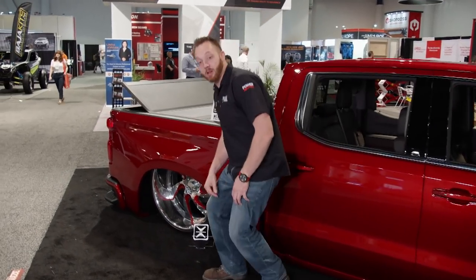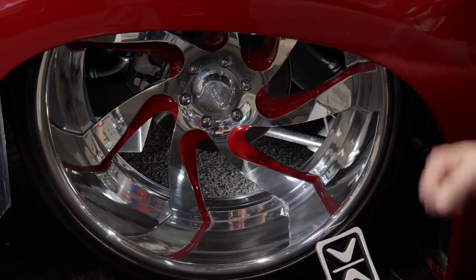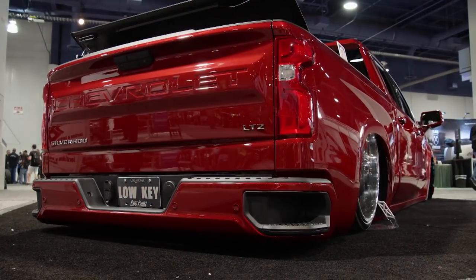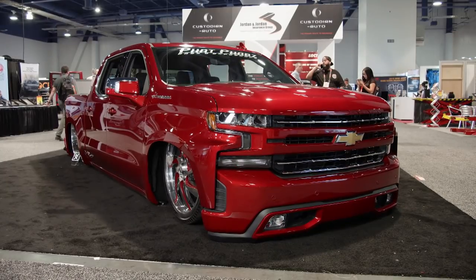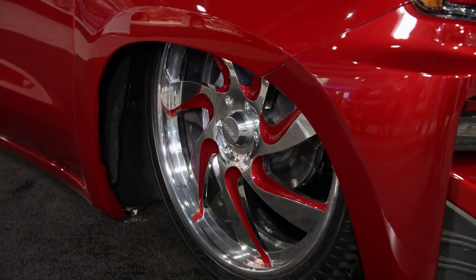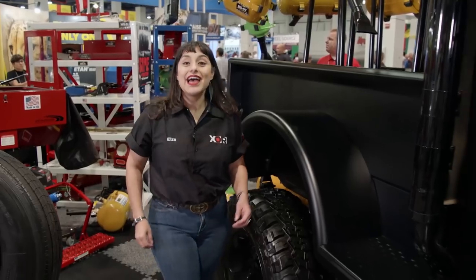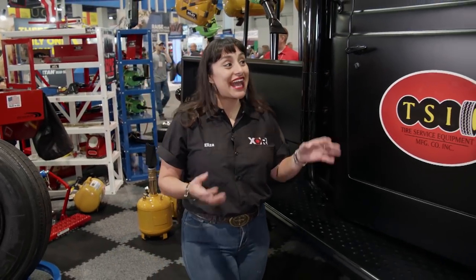Out back, it's sitting on a massive 26-inch wheel with a really deep lip and a nice little accent of color. Now, there are a lot of low trucks here, but what sets this one apart for me is how clean and simple it is. There are no crazy over-the-top graphics that'll date this truck, so this Silverado is definitely gonna stand the test of time.